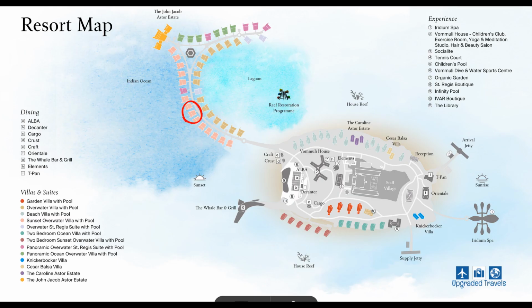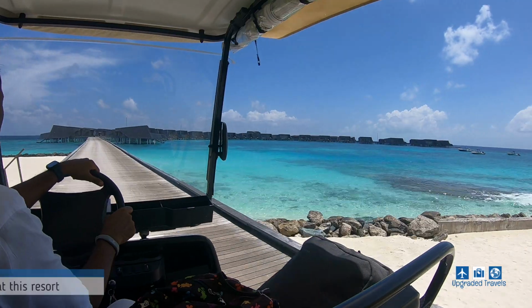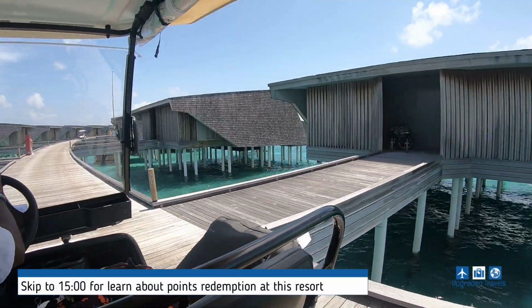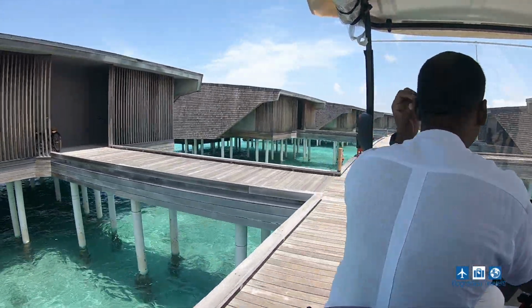And finally, we made it to our sunset overwater villa. If you just want to learn about how to use points to redeem for this resort, feel free to skip ahead. Now let's go see what a room in paradise looks like.